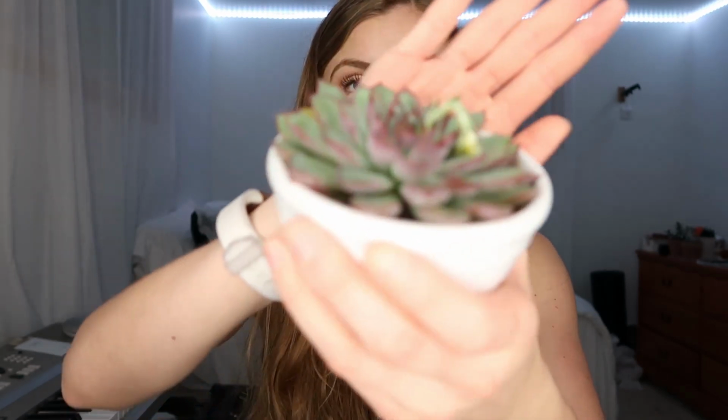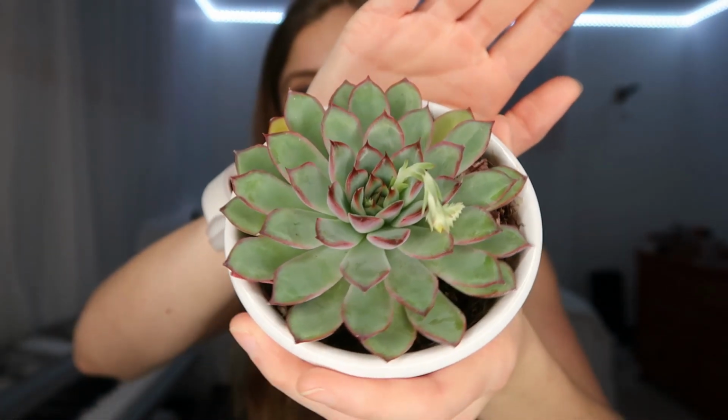Again, it's winter time, and they're not as colorful as they were during the summertime, obviously because the sun's just not as bright, especially here where it's cloudy pretty much every day. So I'm impressed just by how they're doing in the window. But this first one, I think they said they're all Echeverias. I don't know the specific names, but this first one, I really love this one.